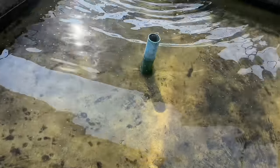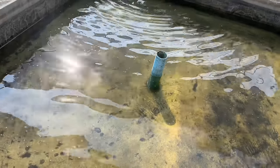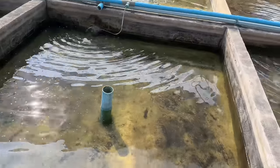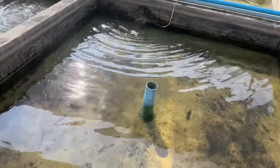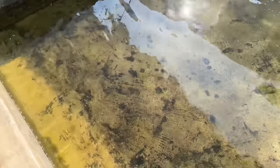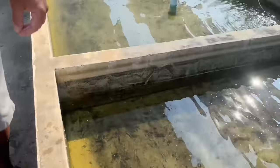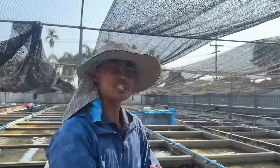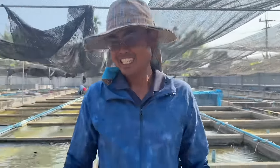How many babies do you have in a pond? 200? 200. Only 200 pieces. Yes. Okay, so can you show me the food? Their food. Is it Daphnia? Daphnia. I put it in the morning time. It's finished now. Okay, okay.